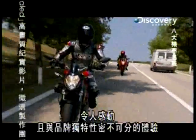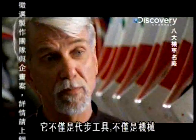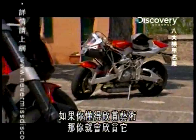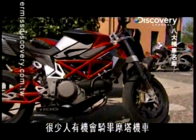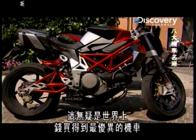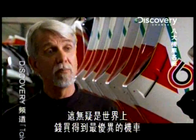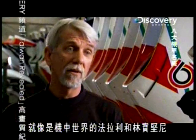An emotional experience tied to the exclusivity of the brand. It's not like a piece of transportation. It's not like a mechanical object. If you appreciate art, then you can appreciate this. Very few people have ever had the opportunity to actually ride a Bimota. If you could afford one of these things, this is unquestionably the finest performing motorcycle you can buy at any price in the world. It was the Ferrari, Lamborghini of the motorcycle world.